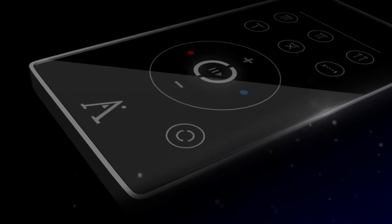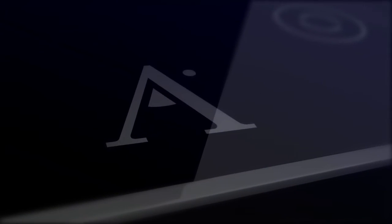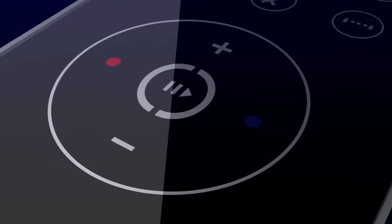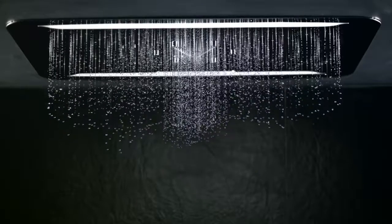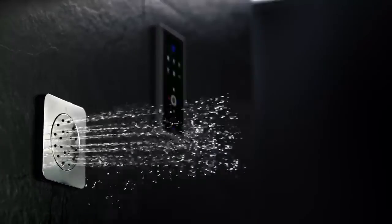It's time to change the way you shower. Introducing the revolutionary RT Showertronic iV6. The electronic thermostatic and flow static mixer, that's the best thing to ever happen to showering. RT Showertronic iV6 is an intelligent water mixer system which automatically maintains the water temperature and flow rate during showering.